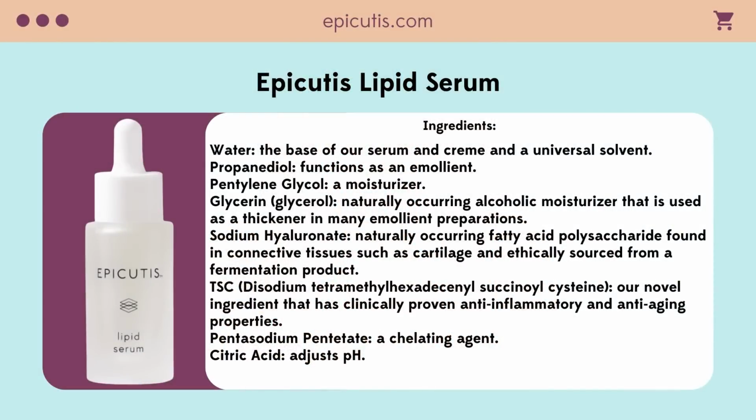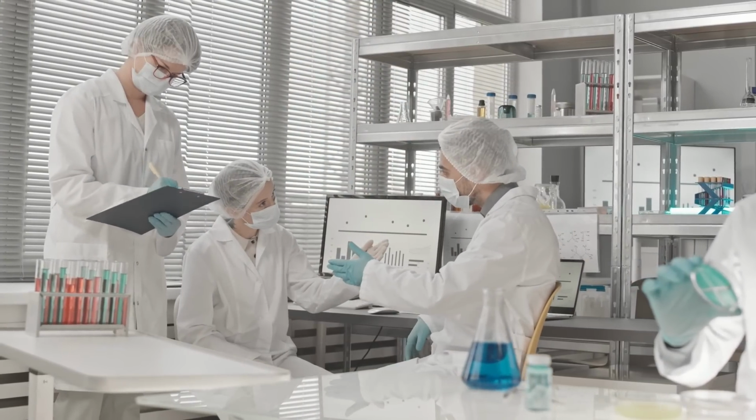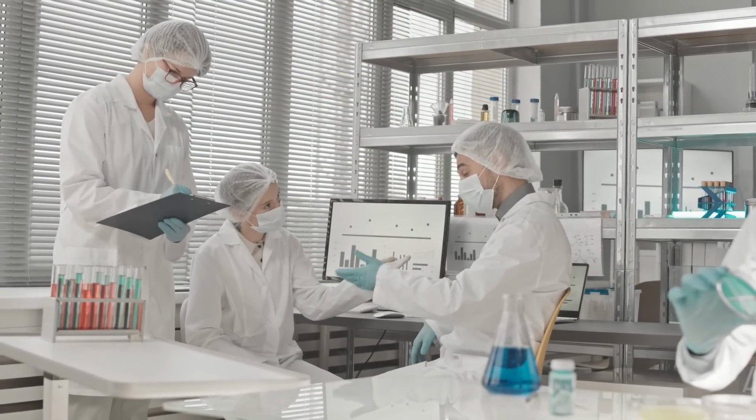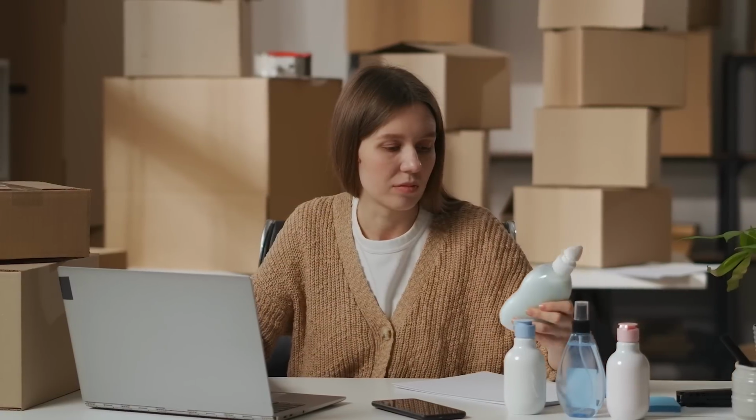If we look at all of the ingredients, let's see what we can find. Water, the universal solvent, okay, propanediol, okay, again, propylene glycol, moisturizer, glycerin, we know these. Here's the TSC. This is disodium tetramethyl hexadecinol succinylcysteine. I am not familiar with this. They call it a novel ingredient, so my suspicions were correct. My skincare senses were tingling. This seems to be one of those patented molecules or ingredients that may have some benefit, but I am not sure, and it's kind of controlled and created by a company who is then selling it to different manufacturers and brands to put it in their skincare.